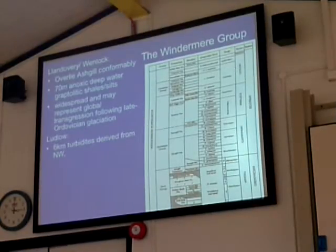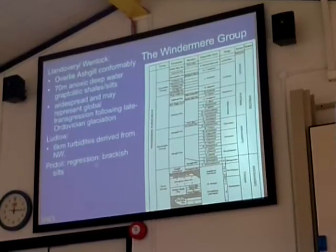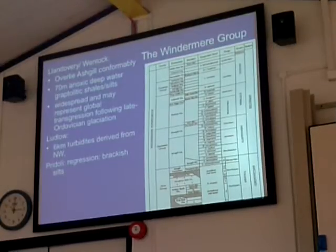In the Ludlow, getting a bit higher in the Silurian, there is a very thick turbidite sequence, about 6 kilometers thick, with turbidites in the Lake District derived from the northwest, which of course is where the ocean should be. A little bit higher up in the Silurian, we move into the topmost unit in the Silurian, the Pridoli. There's a change in sedimentary environment to a brackish environment with silts being deposited, shallow water silts.